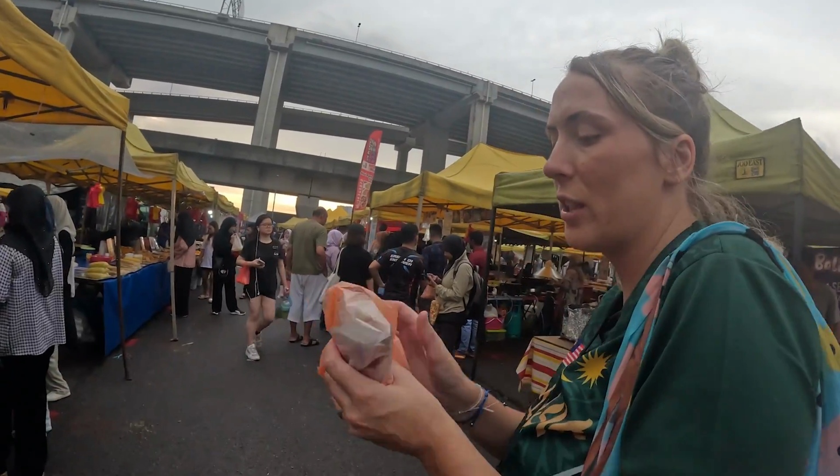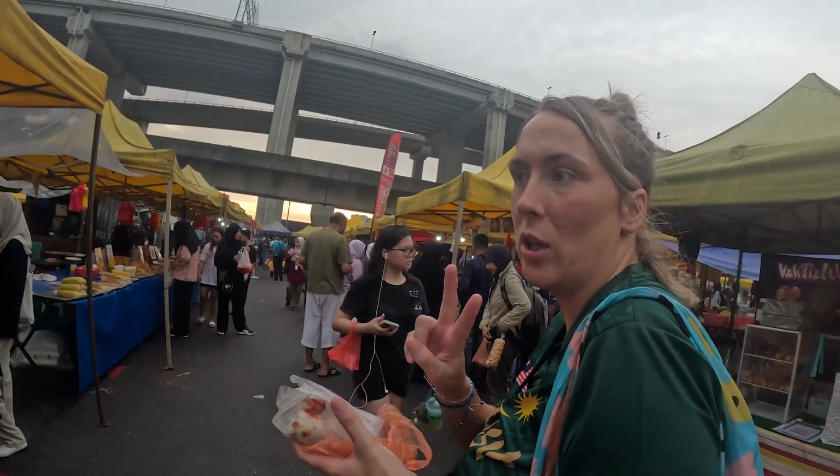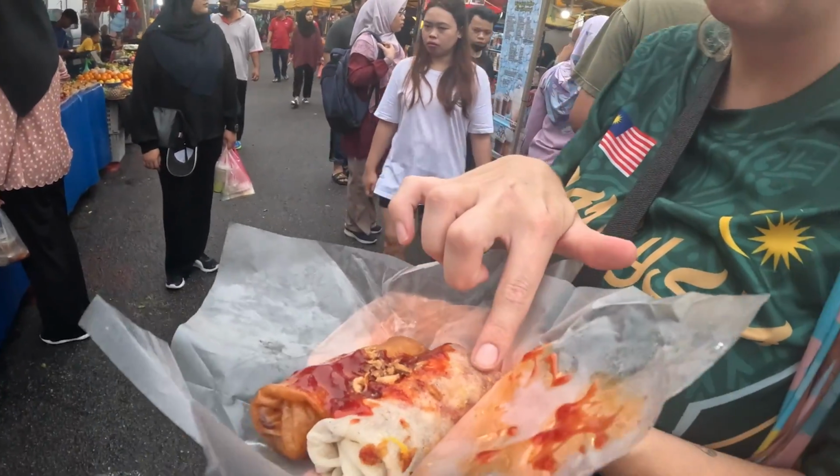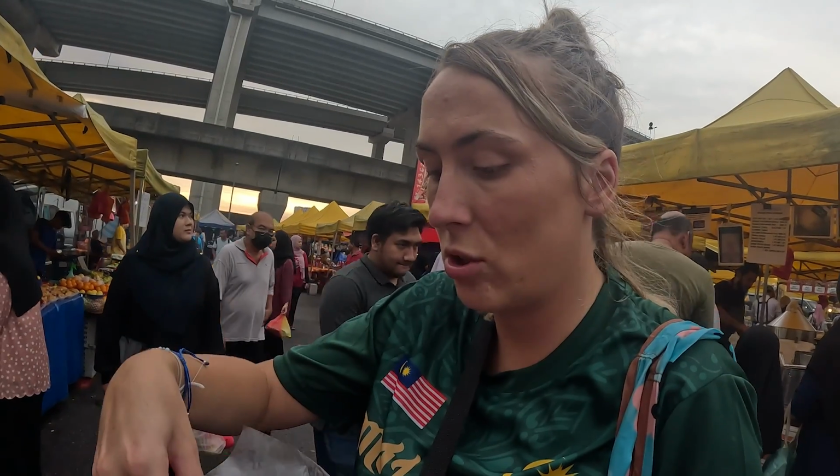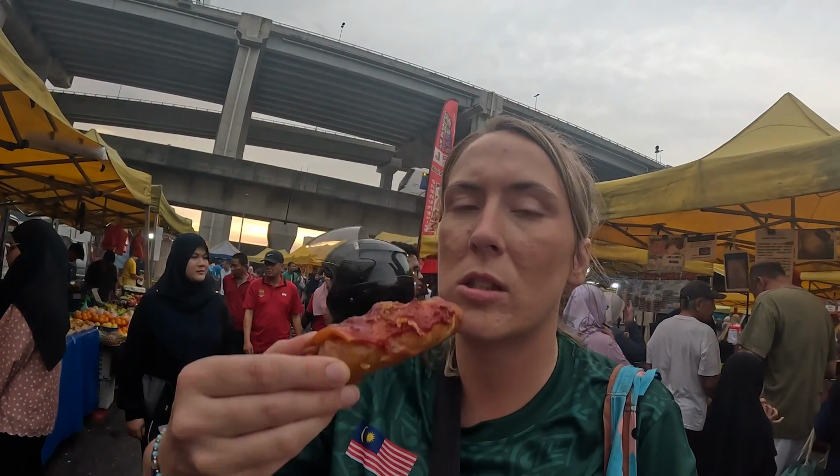Next we've got a couple of spring rolls. We've got 2 different kinds. We've got a deep fried one and then one that's made with maybe a roll or something. So let's try the deep fried one. Oh, this is hot. It's got sauce on it and some crispy onions.